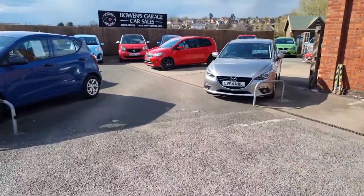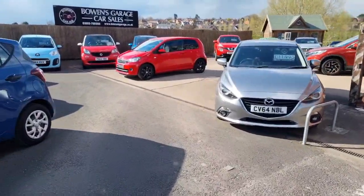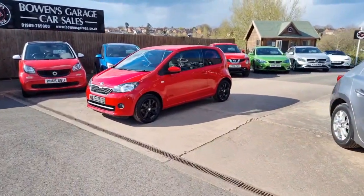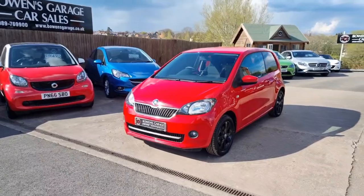So there we go, guys. I'll let you know on Monday how we get on with that Qashqai. 1.6 turbo, that one, but a strange one, petrol. But like I say, all the kit.